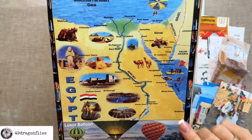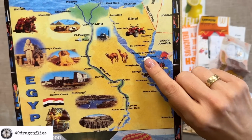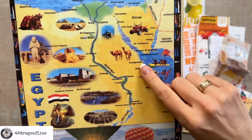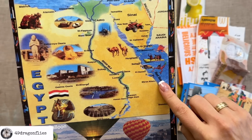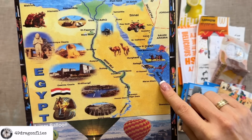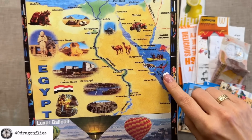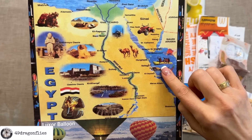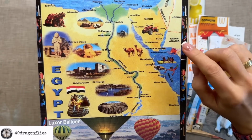Usually when I go to Egypt and spend time with my hubby, we either go to Sharm el-Sheikh, which is right here on the tip of Sinai, or we go to Hurghada. So both of these are on the Red Sea. And those are usually really great vacations with lots of snorkeling and relaxing and good food. But this time we wanted to do something very different, and it's also quite cold there now. So we decided to do a Nile River cruise, which I have wanted to do for years.